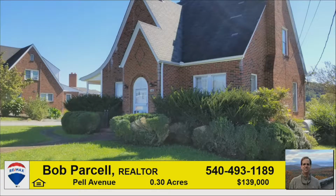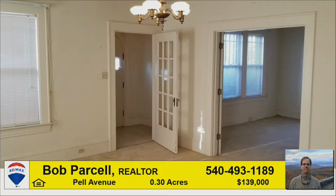We'll stay in the town limits of Rocky Mount for this home on Pell Avenue that also has frontage or abuts Center Street. This home was built in 1940. It's a 1.5 story brick home with total square footage of 1,560 plus a full basement. The entry level features hardwood floors and square footage of a little over 1,110. Coming through a foyer, and underneath this carpet, there are hardwood floors. You have a good sized living room with fireplace.